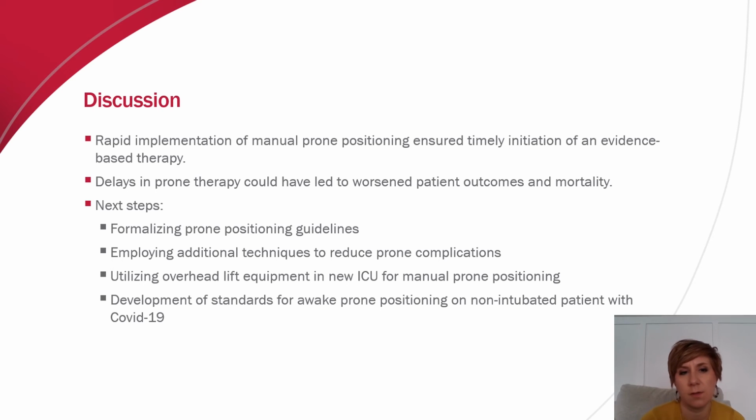We do have several next steps. As we move forward with the pandemic, we are formalizing our prone positioning guidelines so that they are accessible and standardized for our ICU. We have employed other techniques to help reduce complications related to proning. For example, with the first wave of our COVID patients, we were taping our endotracheal tubes right before we proned. And with this, it was obviously in a static position for that 16 to 20 hours.